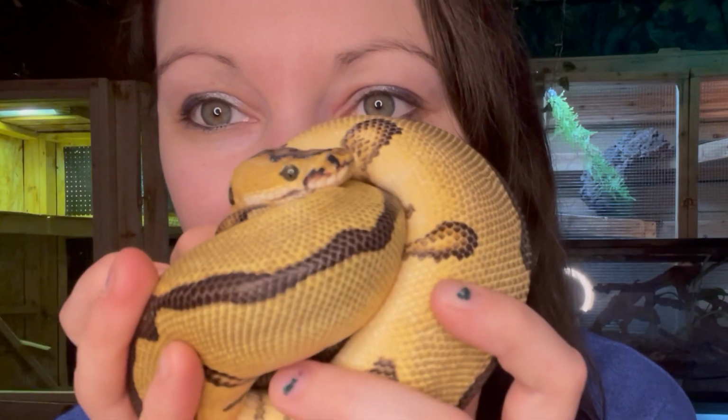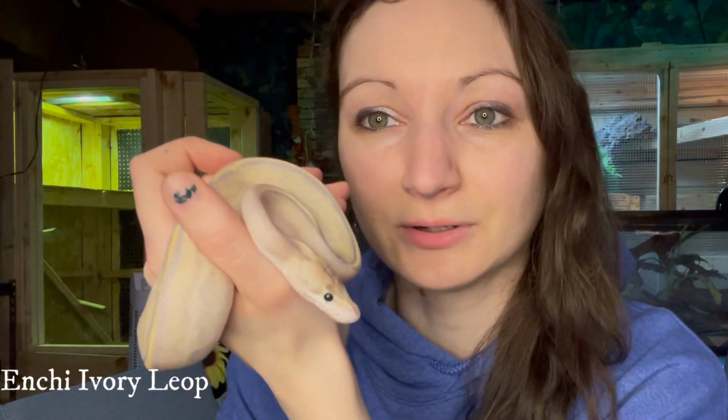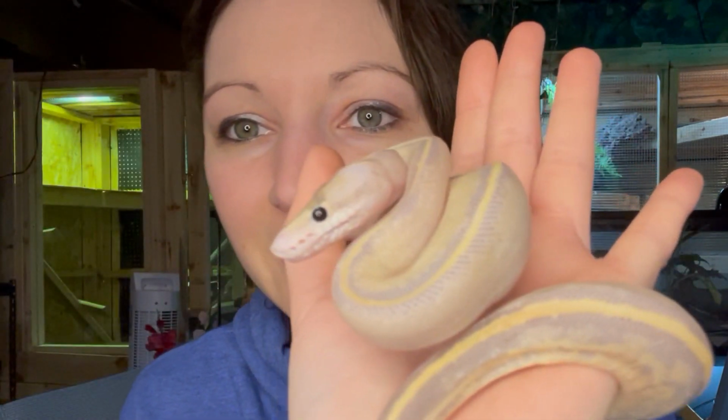So pretty. This last one's from SRS Exotics, also one that goes to Tinley, so if you're looking for them. This is a female Enchi ivory leopard. So pretty. Look at that stripe on the back. It kind of has that lavender thing going on right now. And I'm sure the colors will change a little bit as she gets older, but she is really cute. Will pair well with some of the other things we have.